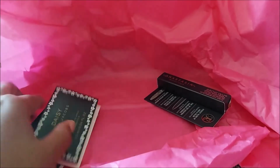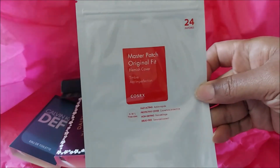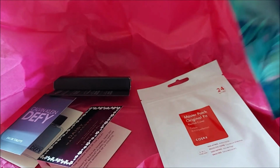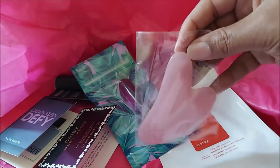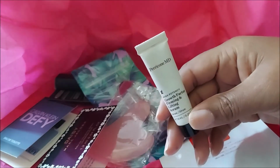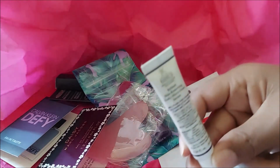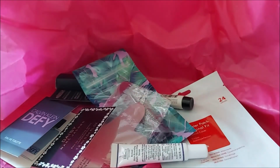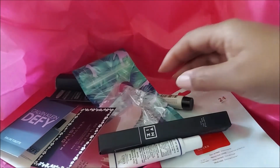So we got the two fragrances. The Anastasia Brow Wiz. The CosRX Pimple Patches for breakouts. Got the Tarte Lights Camera Lashes Mascara. We got the Gua Sha Facial Toning Device. The Perricone MD Growth Factor Firming and Lifting Serum. The Kiehl's Retinol Skin Renewing Daily Microdose Serum. And the Mina Eyeliner. Okay, not bad. This box is pretty decent.